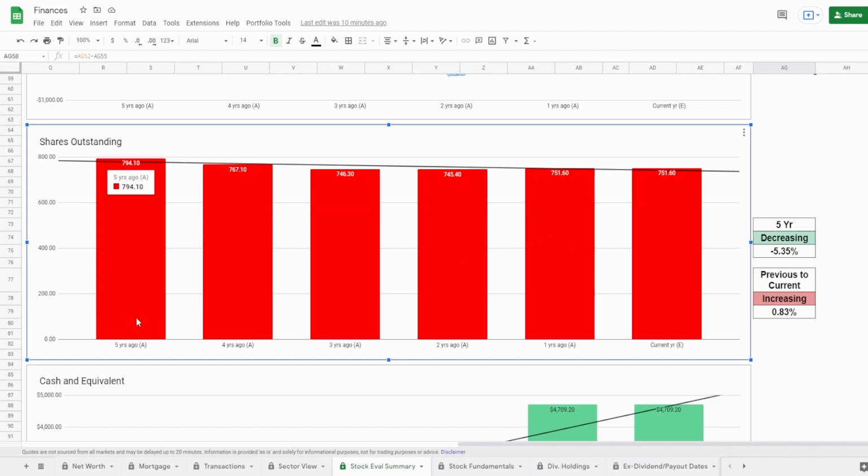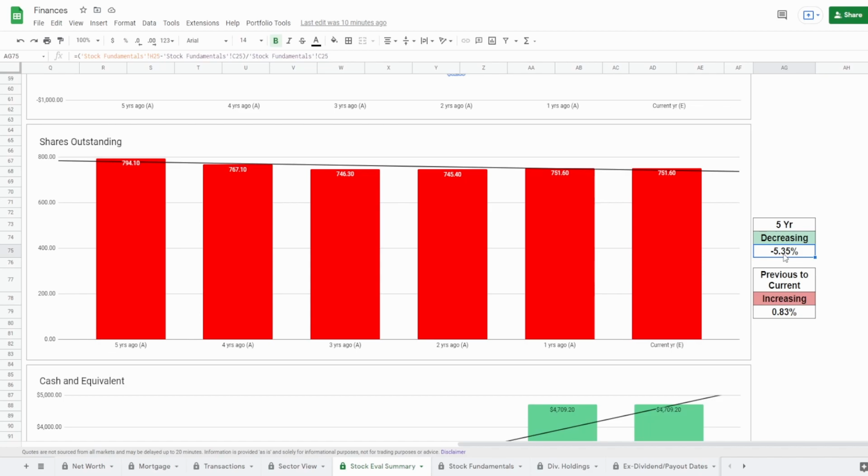Currently, McDonald's, they're buying back a reasonable amount of shares from 5 years ago of around 794 million shares to today of 751.6 million shares. Now, on the 5 year, guys, this is a decrease of around 5.35%. However, from the previous to the current year, it is an increase of 0.83%. This previous to current is not from 1 year ago to today, it is from 2 years ago to 1 year ago. For some reason, Seeking Alpha has not updated the current year's numbers, which is probably 2021, or maybe they even didn't buy back shares for all we know, right? Nonetheless, from 2 years ago to 1 year ago, they did increase it a little bit.